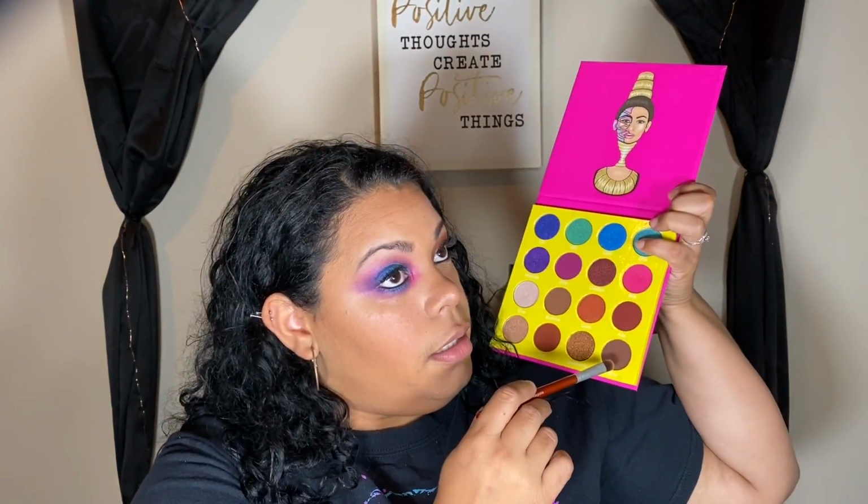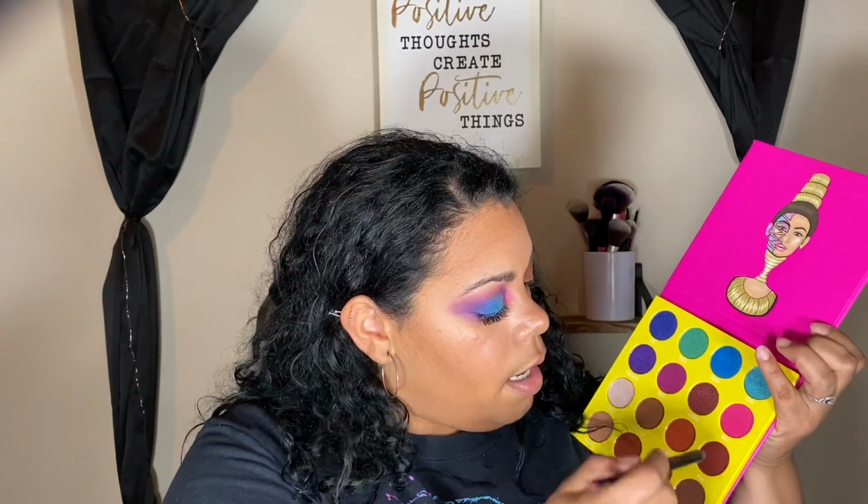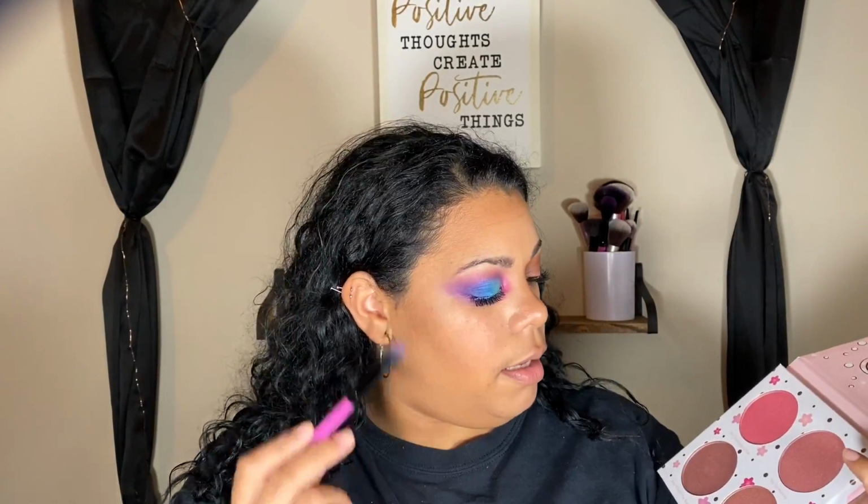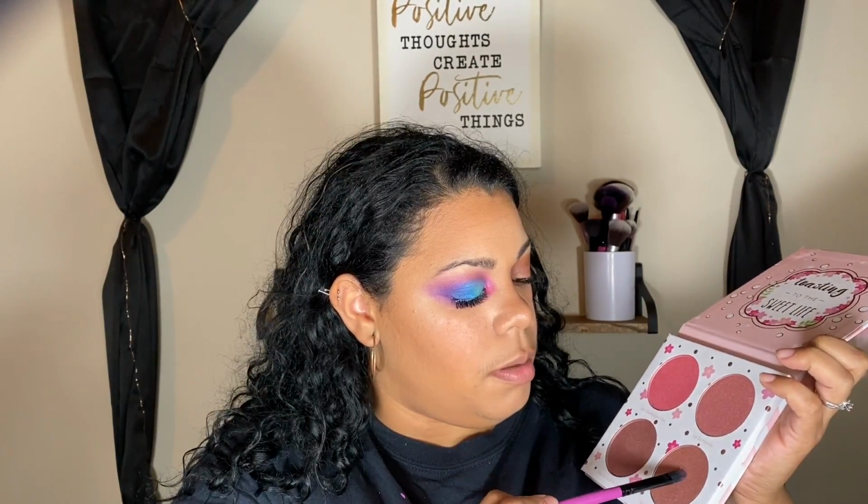Now for this side, I'm gonna go into Fulani and put that in the inner and outer and leave the middle without any eyeshadow. Then take Ada and do the same right on top of that shade. I'm gonna now go back into the Cotton Candy palette and take the two colors that I used on my lid and put them right in the center.